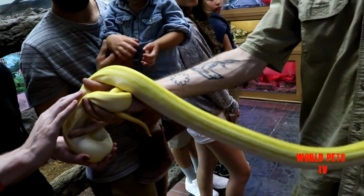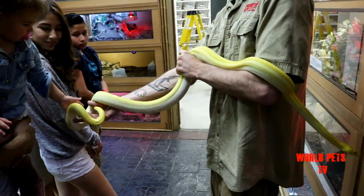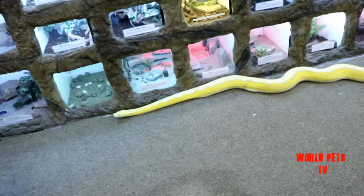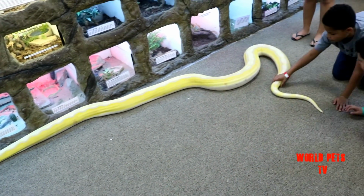If you guys have seen the cow retics, the Phantom is actually what makes those, with the orange ghost stripes, which is what he has. They look a lot heavier than they are, and they feel heavier just because of how big they are.